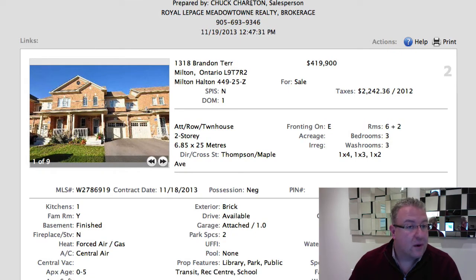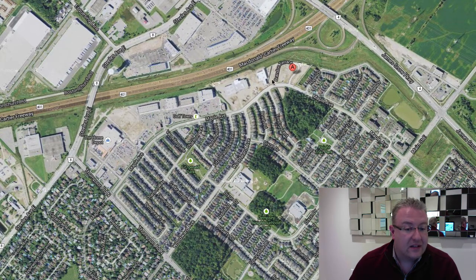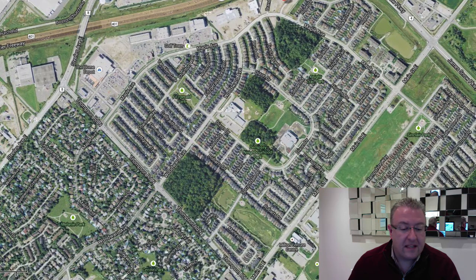$419,000 gets you this one on Brandon. Now where Brandon is, it's actually this little loop street right here. All the commercial stuff on Maple here, the movie theater, the fitness, Premier Fitness is there, or LA Fitness, I can't remember the name of it. The gym's there, you've got Golf Town, you've got Home Depot, Sunset Grill. You're not far from the Main Street stuff, the library, the leisure center, and so on.